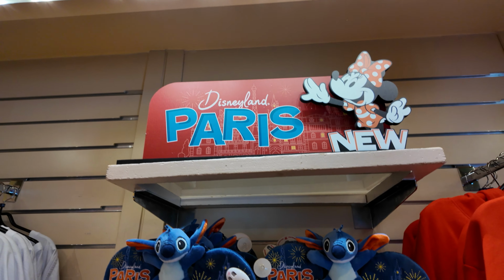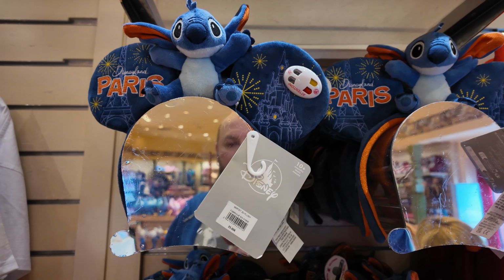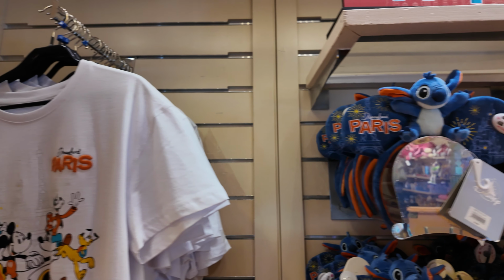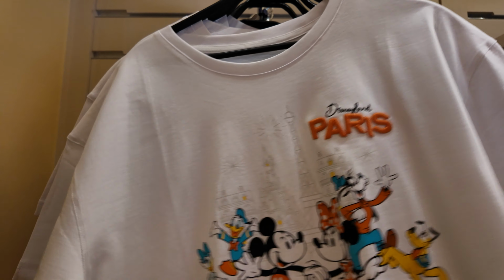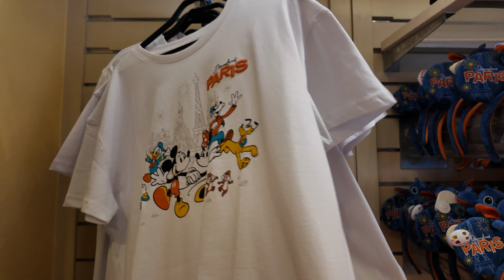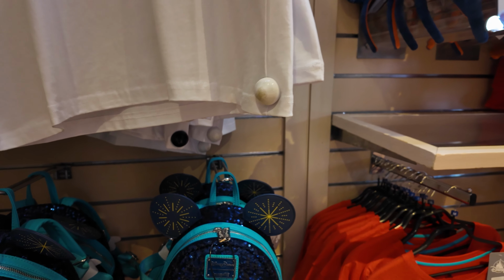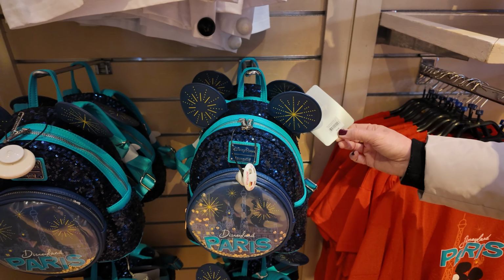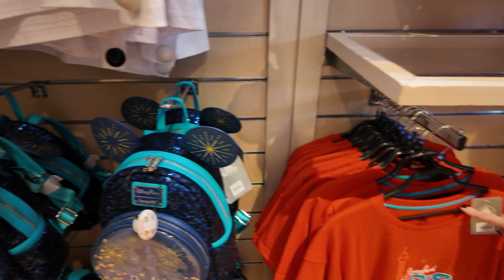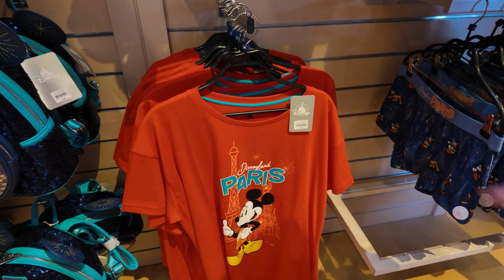This is the new Disney Paris collection. So we've got the Stitch ears, which are €25. We have a t-shirt here. I can't remember how much they are. There's no prices on them. There's the new Loungefly. That'll be what, €90 or something? It is 90. Thought so. That t-shirt is 26 actually. That's alright for €26. Nice.